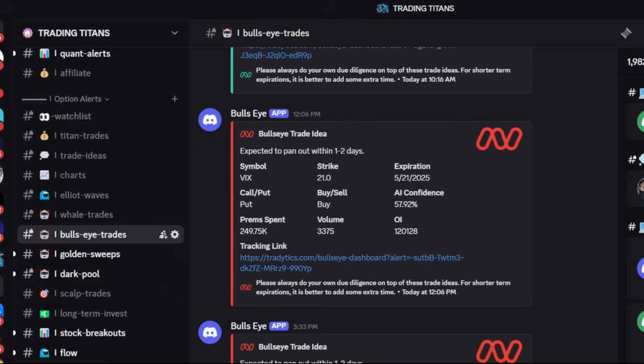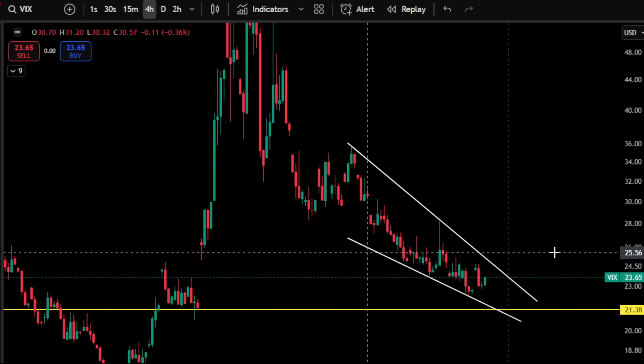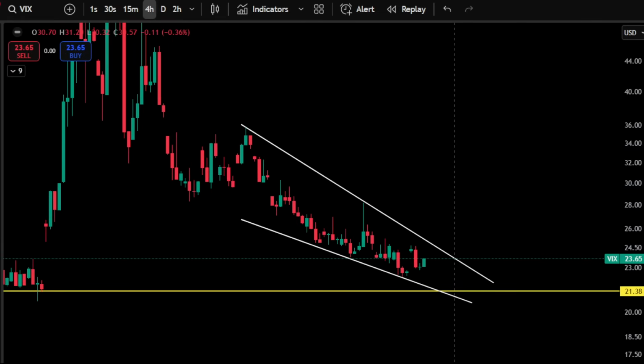And so if we look at the VIX here, we see that we're forming a falling wedge pattern. Let's actually zoom in here. And so we're on a 4-hour time frame, and again, we are forming this falling wedge pattern.